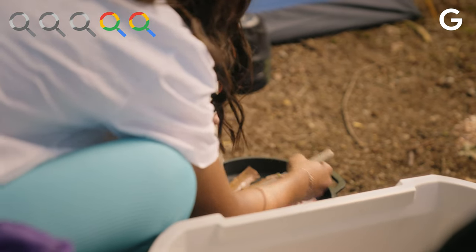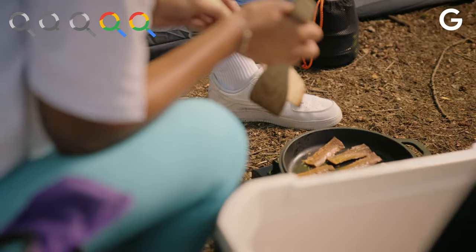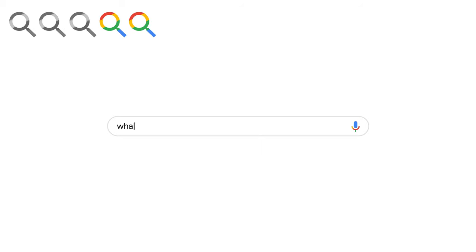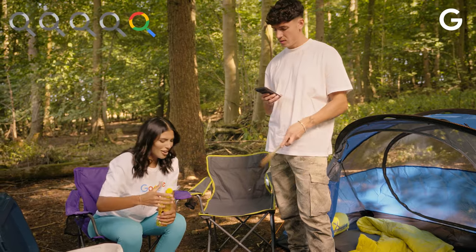Have you even ever tried vegan bacon? Yeah, all the time. Do you remember what it's made out of? No. Jackfruit, maybe? Look, that's a Google search. Hey Google, what's vegan bacon made out of? Vegan bacon is made out of pea protein. Pea or soya protein with wheat or potato. Pea protein. I love that.